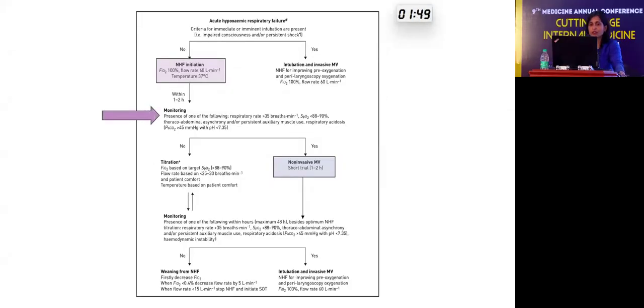Okay, so you've got the nasal high flow and non-invasive mechanical ventilation. Anybody on treatment, you need to monitor. As I said, clinical monitoring: you stand at the bedside and you monitor them. Look at the respiratory rate, look at the saturation, look for thoracoabdominal asynchrony, accessory muscle use. Those are all things which you need to look at, along with your ABGs. Is there worsening respiratory acidosis?